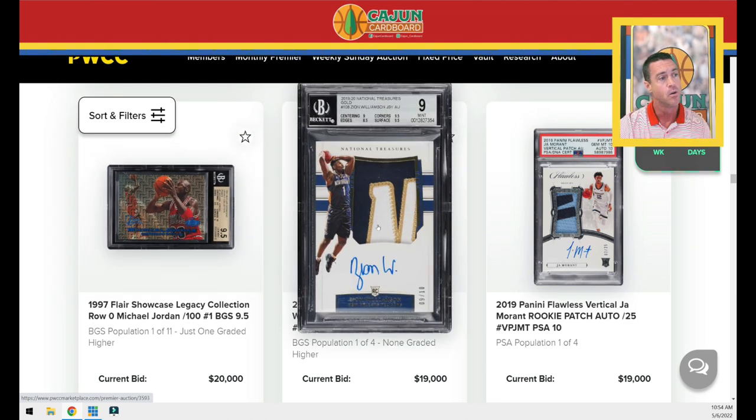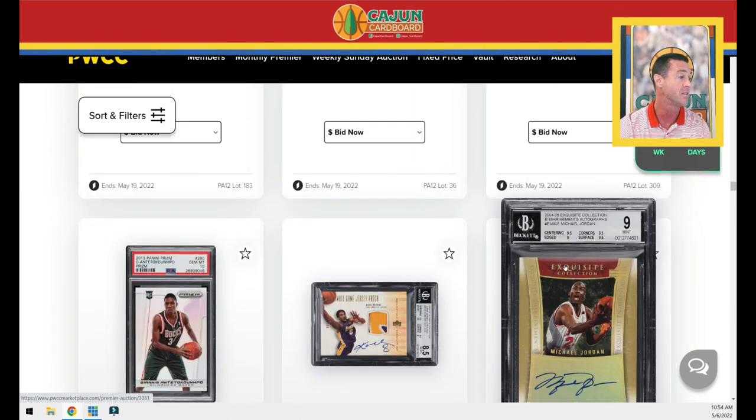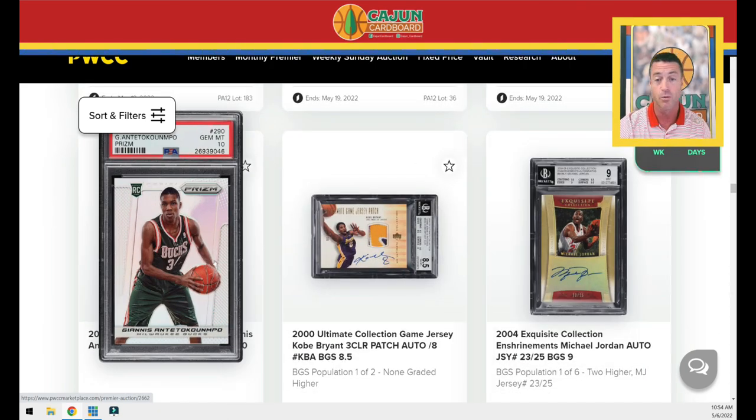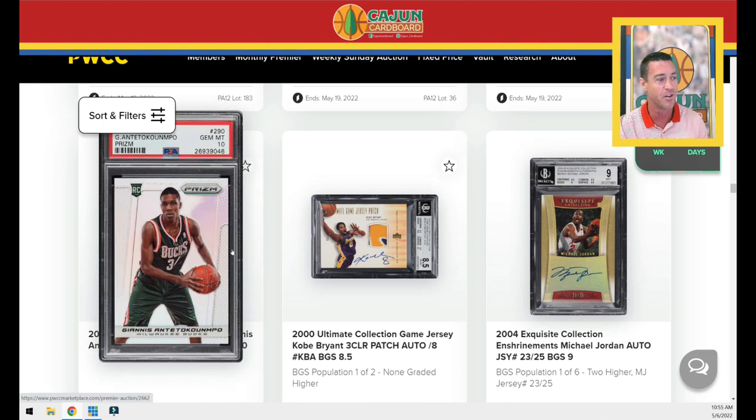they're highly coveted. We've got the gold parallel of the RPA for Zion from National Treasures. This is number 9 out of 10. And then we've got the flawless vertical 10 10 for Morant with the number to 25 RPA right there. We've got the PSA 10 silver, which again is like ho-hum. It's a $30,000, $40,000 card. When you compare it to that orange black label and then the 2 golds that we've seen, it's sort of like a letdown, right? Which is crazy because anybody would love to have this card in their collection.